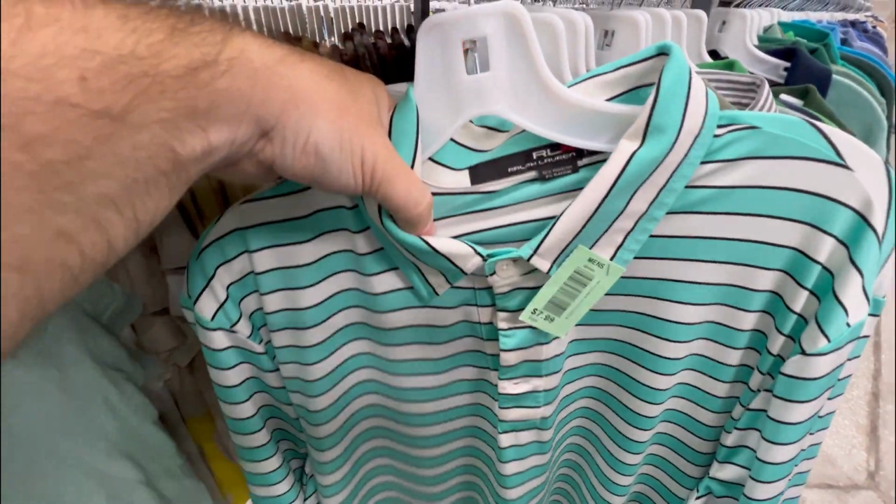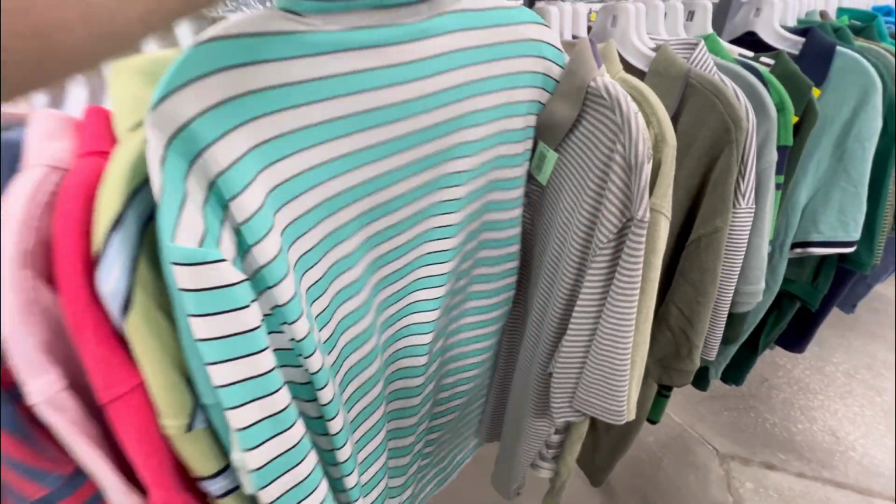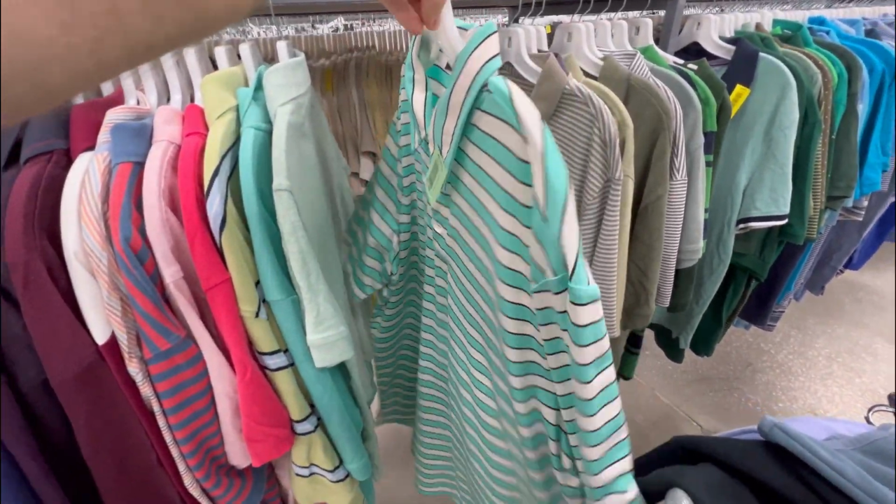RLX is the golf line of Polo Ralph Lauren. They were only asking $6 for this one. This is an easy $20 to $25 plus shipping.